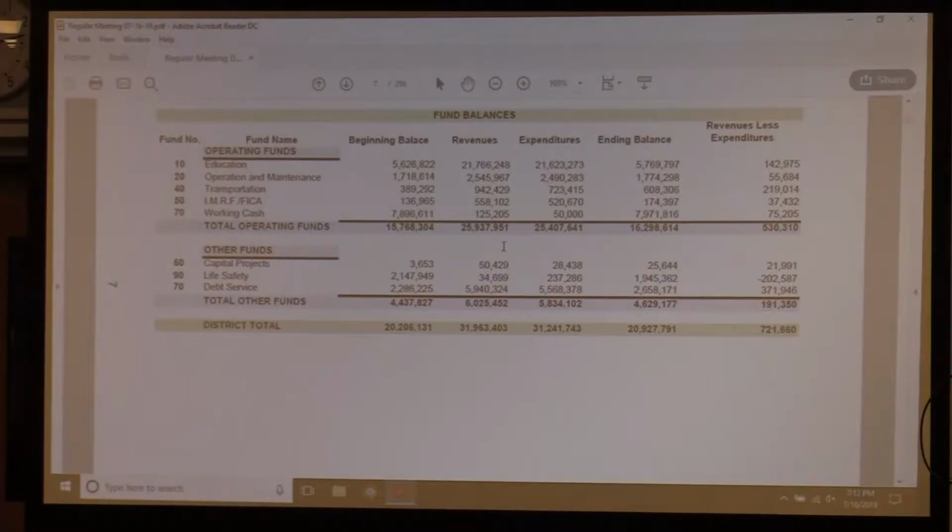So on page 7, this goes into our fund balances for fiscal year 19, as well as then the following 2 pages provide an explanation of why. So page 7 are our fund balances, and you can see that we finished the year in our operating funds with a surplus of $530,310. And this is considering the working cash transfer of $50,000. Without considering that, we have a surplus of roughly $580,000. And anytime we do a working cash transfer, we always report out on both numbers, since we're transferring it from an operating fund to typically the capital projects fund.